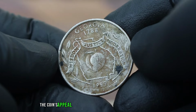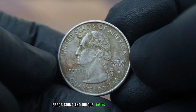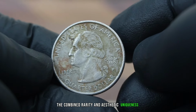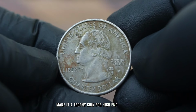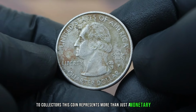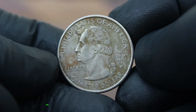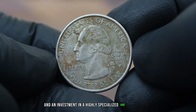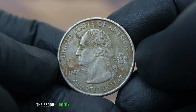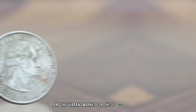The coin's appeal spans collectors interested in state quarters, error coins, and unique toning and patina varieties. The combined rarity and aesthetic uniqueness make it a trophy coin for high-end collections. To collectors, this coin represents more than just a monetary value. It is a piece of history, a conversation starter, and an investment in a highly specialized and growing niche within numismatics. The $55,000-plus auction prices are a testament to the coin's desirability and the vibrant market for these state quarters.